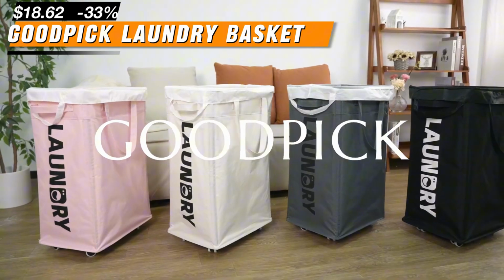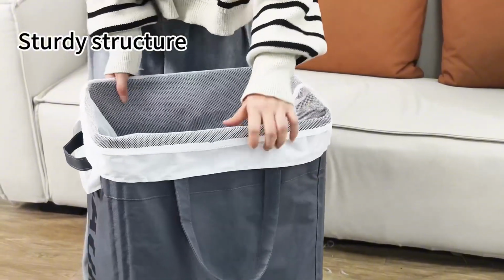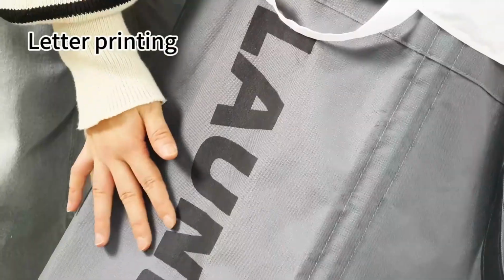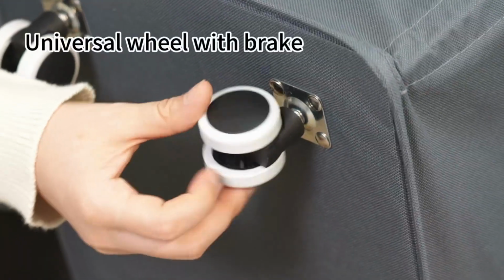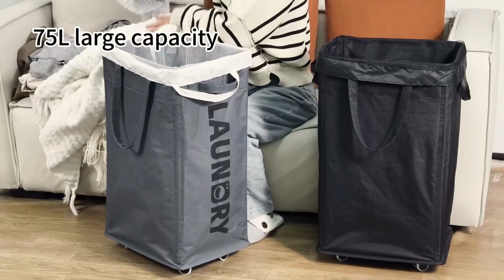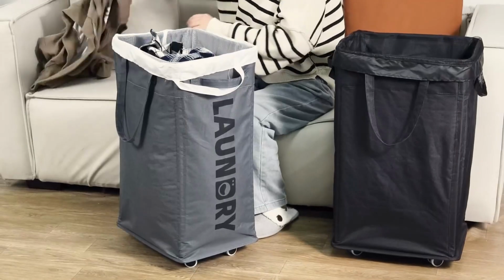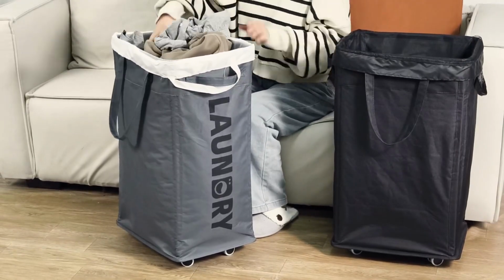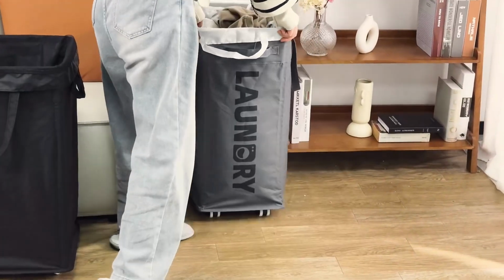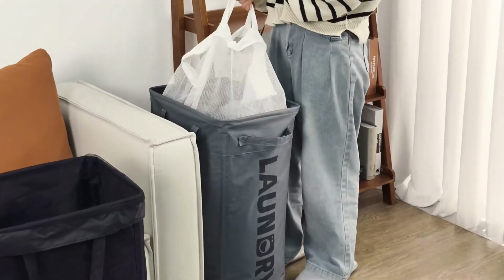Make laundry day a breeze with the Goodpick laundry basket with wheels. This 75-liter collapsible laundry hamper is the ultimate solution for anyone looking to simplify their laundry routine. Crafted from high-quality fabric, it's both durable and breathable, keeping your clothes fresh and odor-free. With its convenient wheels and sturdy handles, you can easily roll or carry it from room to room without any hassle. The basket is spacious enough to hold a full load of laundry, yet collapsible, allowing you to save space when it's not in use.